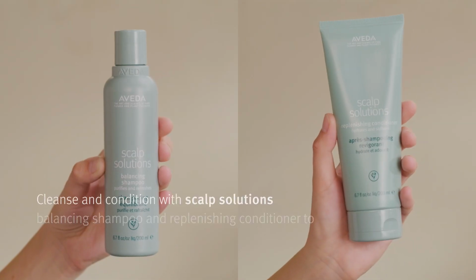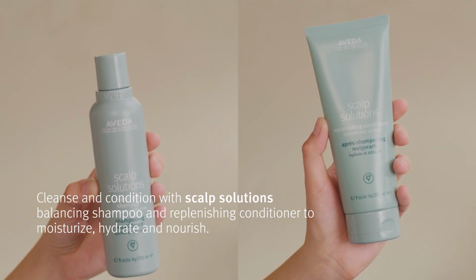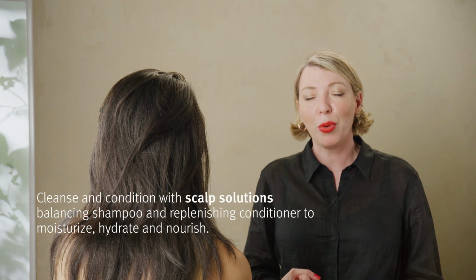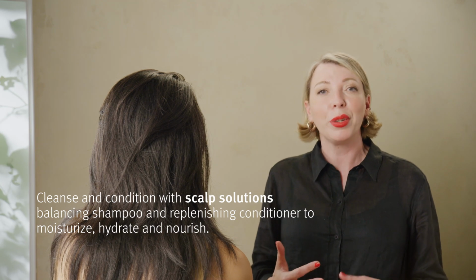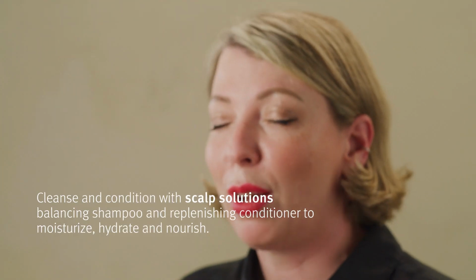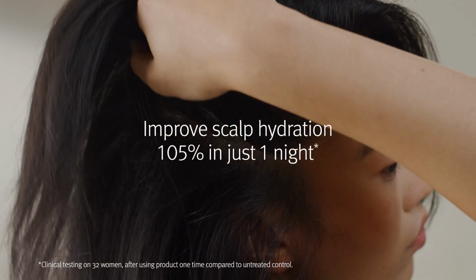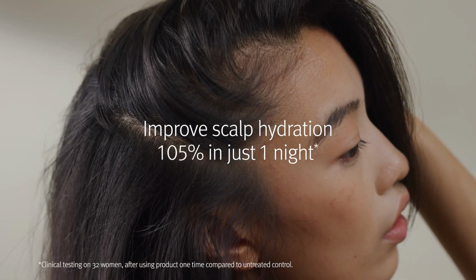So the best way to get the maximum benefit of using your Scalp Solution system is to use the system in full. So you're going to use your shampoo and conditioner. And one of the reasons behind it is all the gorgeous ingredients. So we've got babassu oil, which helps moisturize and hydrate. We've also got moringa oil as well, that really helps just nourish the scalp. So it's worth using the system to see the benefits. By using the system and using the shampoo and conditioner, you'll notice that your scalp just feels hydrated and moisturized.